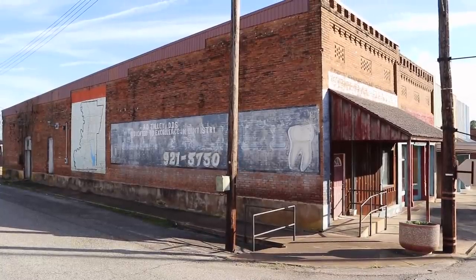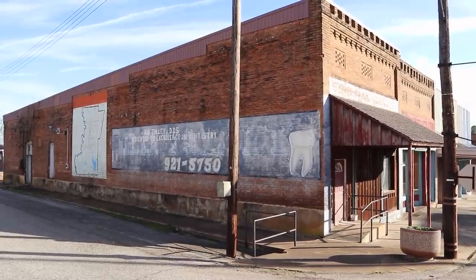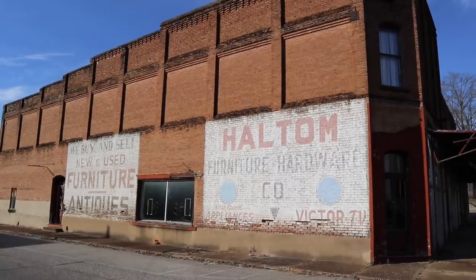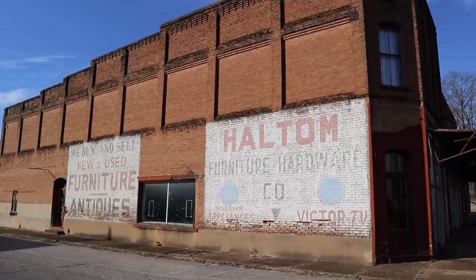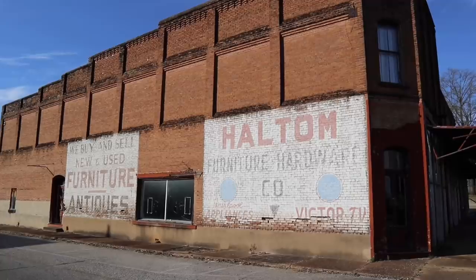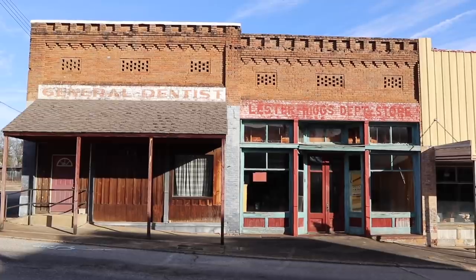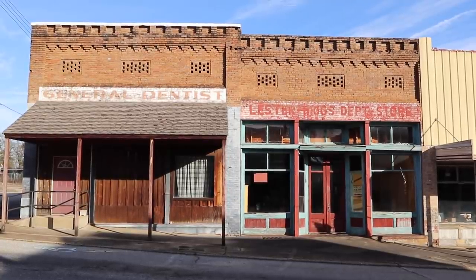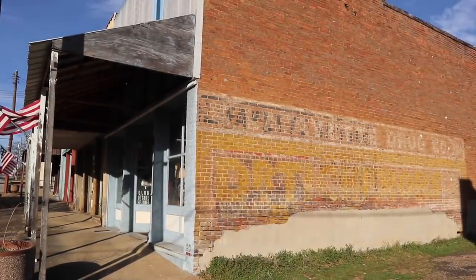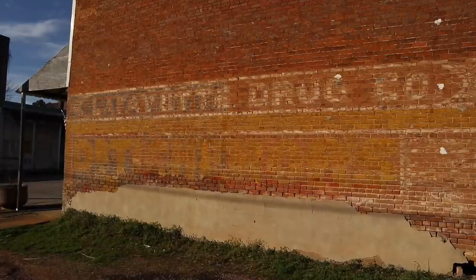This place is a veritable treasure trove when it comes to promotional material painted on the side of brick. Totally my wheelhouse. Yes! Haltom Hardware Company. They would buy, sell new and used furniture and antiques. Lester Higgs department store to the right of the general dentist. So good. Lafayette County Drug Company, I can easily make out. The rest of it, not so much. Your guess is as good as mine. That's a toughie. Here's another angle.